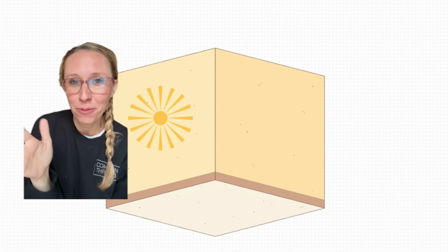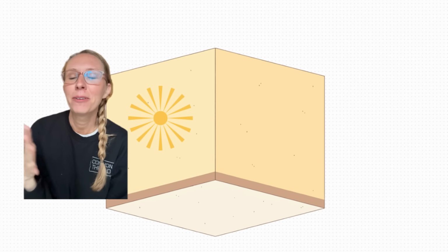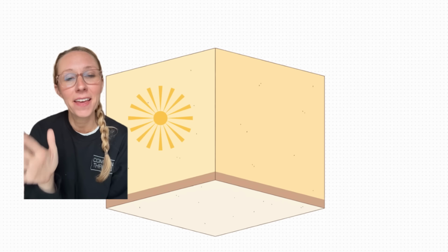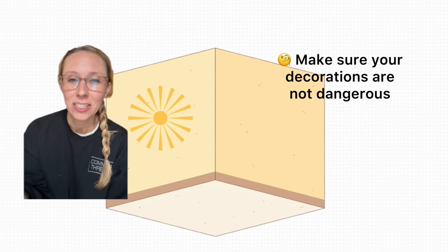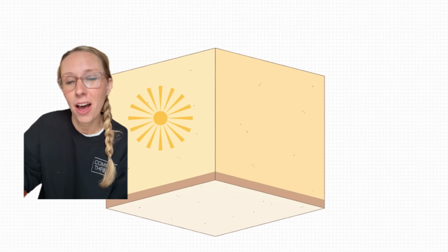So for decorations on the walls, I know I started with cute pictures and quotes and stuff, which is all good, but they were in frames. And I found very quickly that if kids are throwing things or jumping on the bed, those things can become dangerous. So I would be careful in what you're putting up on the walls and just be thoughtful in that.